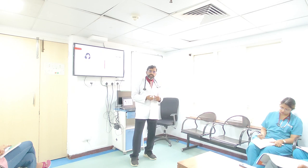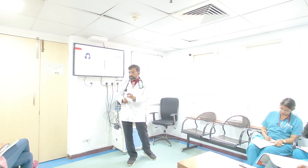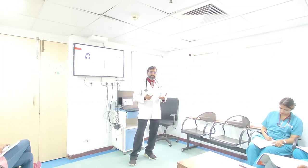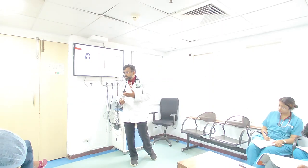Then another thing is, if the solution is warm, there's a heater in this, and you keep the dialysis warm, there is a possibility that it will cause vasodilatation because it's warm, and that vasodilatation will actually cause the patient's blood pressure to drop. So there are multiple reasons why the blood pressure will drop in these cases.